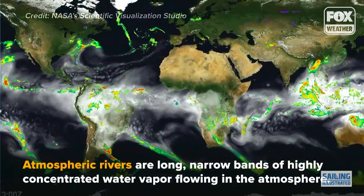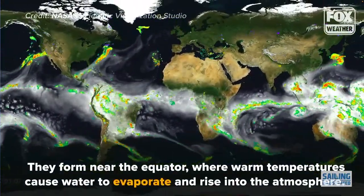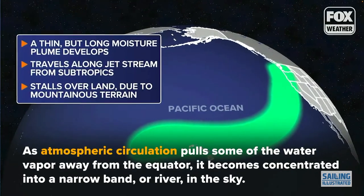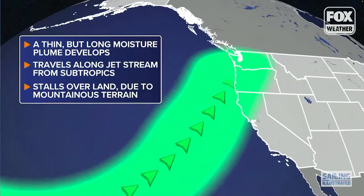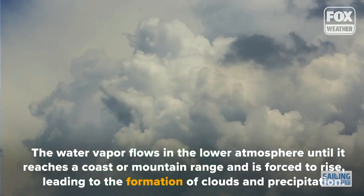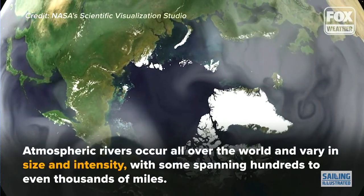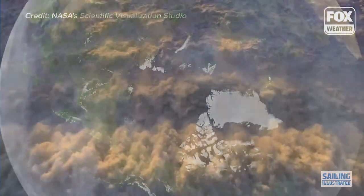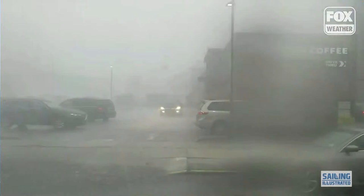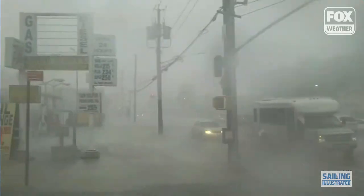An atmospheric river, according to NOAA, is a long, narrow band of highly concentrated water vapor. They form near the equator where warm water temperatures cause the water to evaporate and rise into the atmosphere. As atmospheric circulation pulls some of the water vapor away from the equator, it becomes concentrated into a narrow band. The water vapor flows in the lower atmosphere until it reaches a coast or mountain range and is forced to rise, leading to the formation of clouds and precipitation. Atmospheric rivers occur all over the world and vary in size and intensity, with some spanning hundreds to even thousands of miles. They're the largest rivers of fresh water on Earth, I did not know this, transporting as much as 15 times the flow at the mouth of the Mississippi.